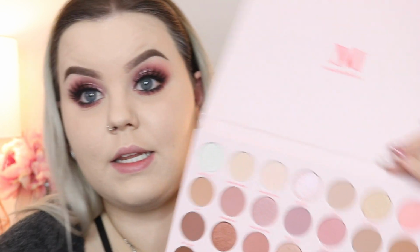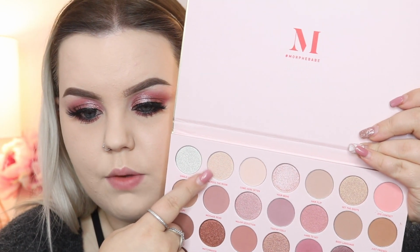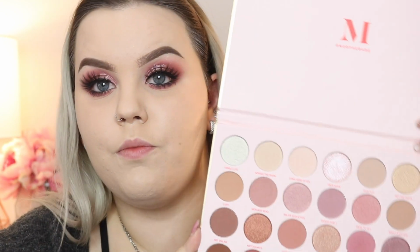The last thing to do, honestly, for the eyes is just highlighter. So I'm going to go back into the palette here, and I think I'm just going to go in with this shade. It's kind of like a champagne. This is Across the Room. And I'm going to use that as my brow bone and my inner corner highlight.